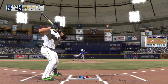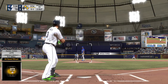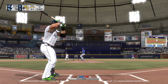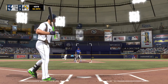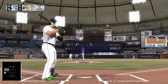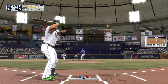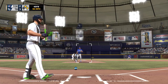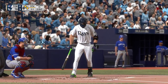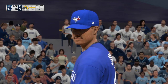Looking to keep this a one-run game. The pitch. Squared that one up just a little late. Here's the 0-1 pitch. And 1-1 as this one's in on the hands. And he lays off this one down and in for ball 2. Boy, he better get it back together here quick because he's got 2 guys on already. He's starting to lose location of that strike zone. He's got to throw a strike right here.